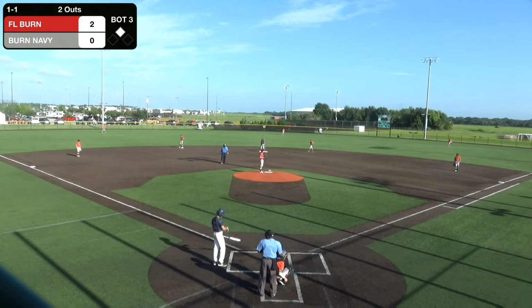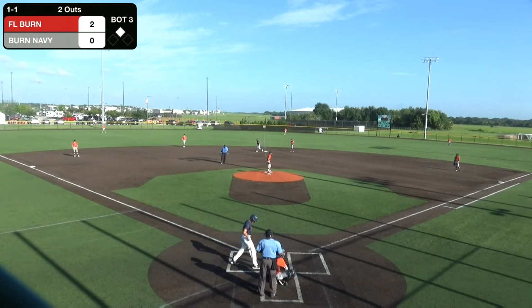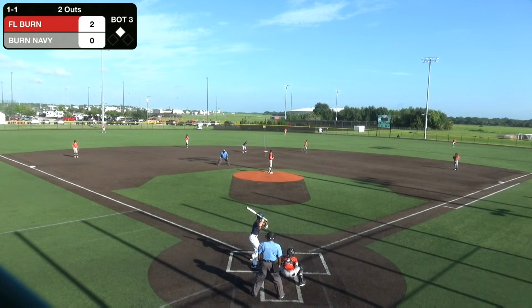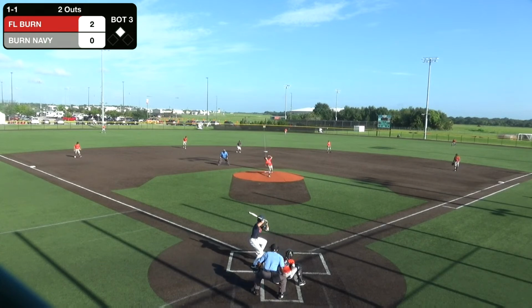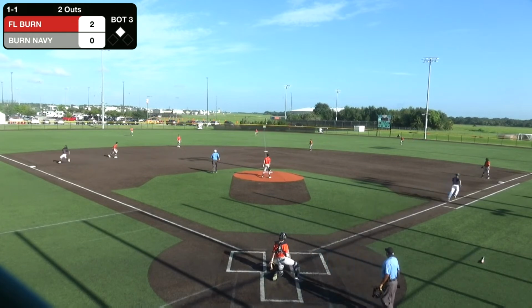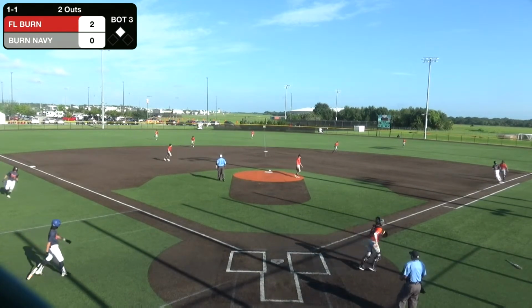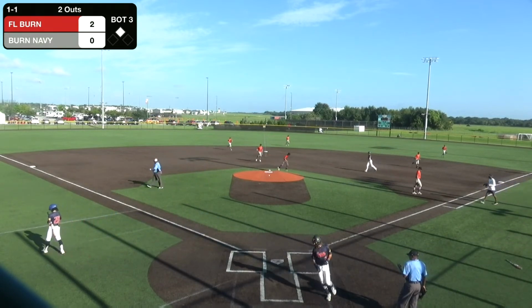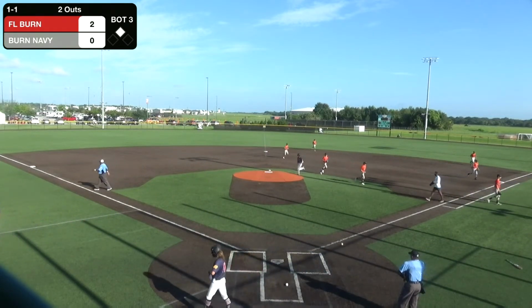Good changeup there from Kerrigan, fouled off to the right side. 1-1 count as Kerrigan works here to Aiden Arnett, the leadoff hitter for the Burn Atlantic. Runner on second with 2 outs. Short lead at second. Kerrigan comes set. Another changeup. There is in the air towards shortstop. Great pitch. He completely worked that, got underneath it, popped up right to Willie for our third out.